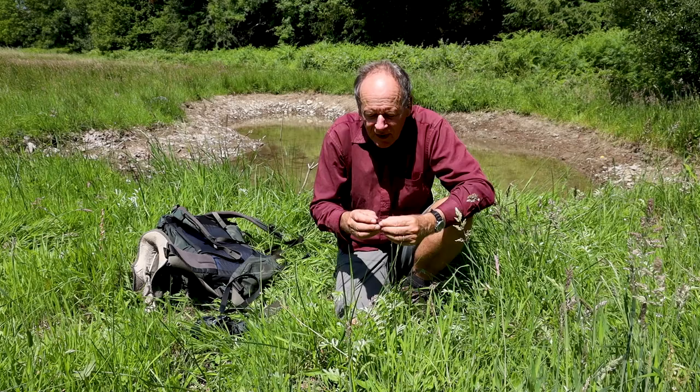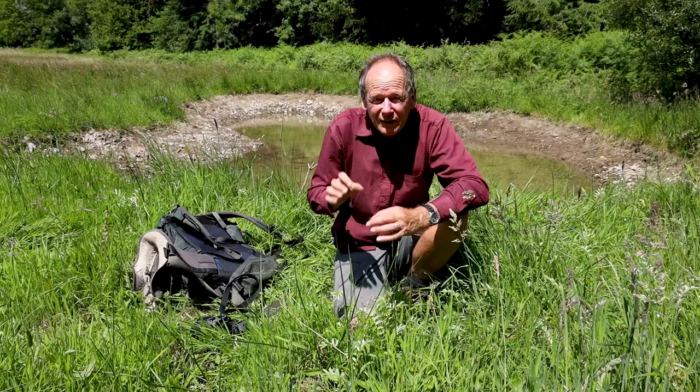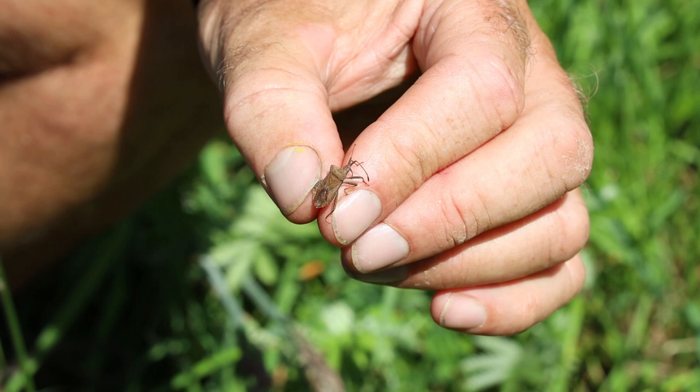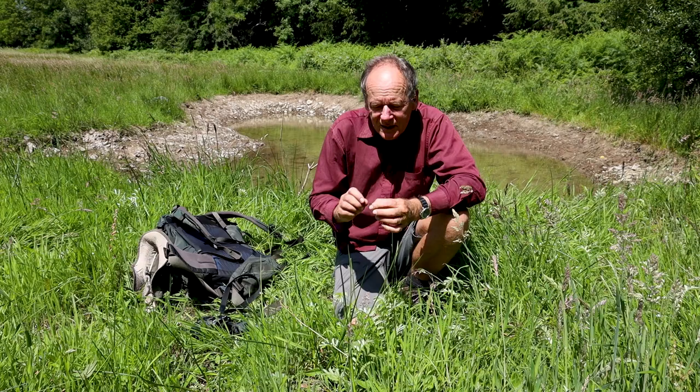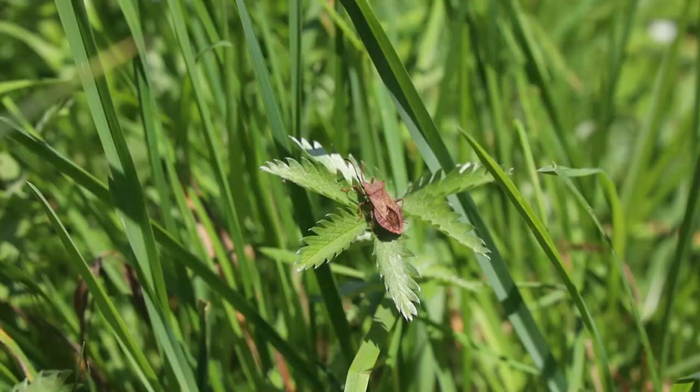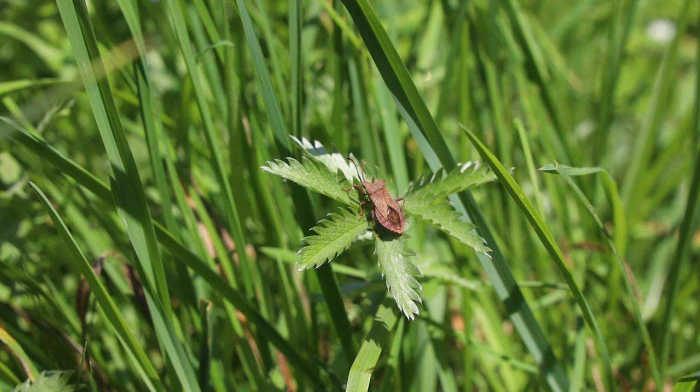And the adults will come out in the springtime, then they'll lay eggs on docks. The larvae will develop over the summer, and then these adults will die, and the new adults will emerge in the autumn, and then they'll hibernate. So you often see them clustered on the sunny days in October, getting a bit of warmth before they go down into the leaf litter to hibernate, and then they'll emerge again next spring. It's the little dock bug.